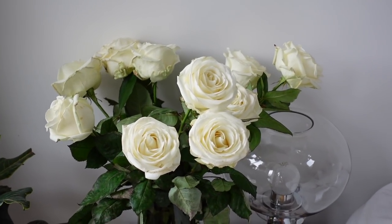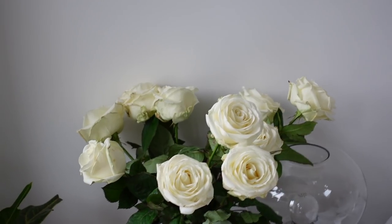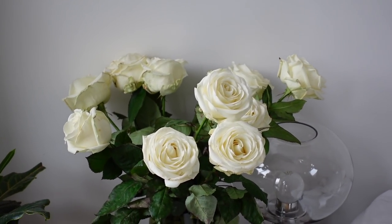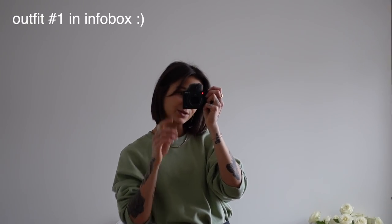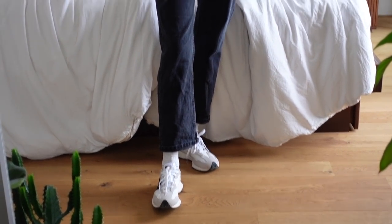By the way, I got these super beautiful roses yesterday for Valentine's Day. I'm not the biggest Valentine's Day fan, but I always love to get flowers. And a quick outfit overview of today. Nothing special today, but I like it.